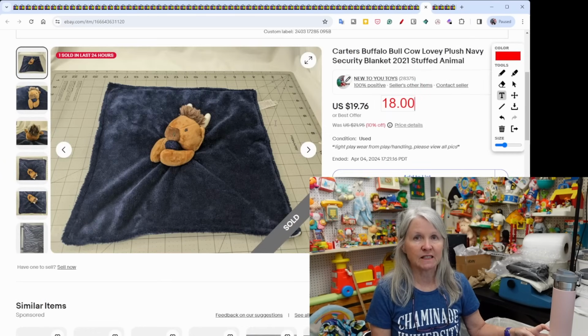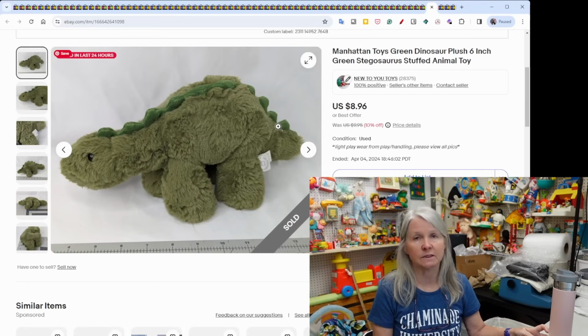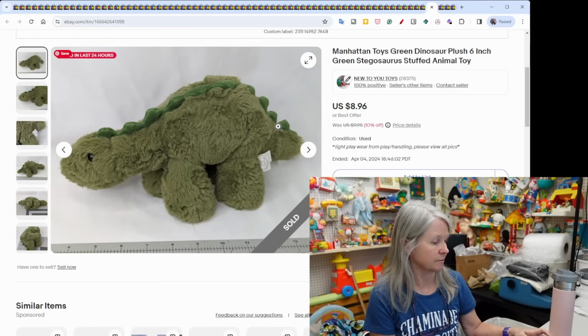I've picked up a couple of these recently. This is Carter's, a Buffalo Lovey, and this one sold for $18. Manhattan Toys, again, they just don't get the love. I'm still going to pick them up. But this was a green Stegosaurus, and he sold for $8.96.